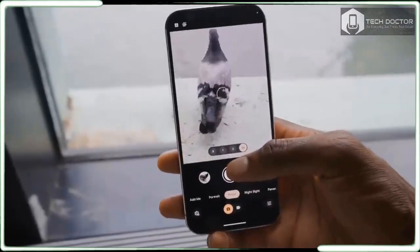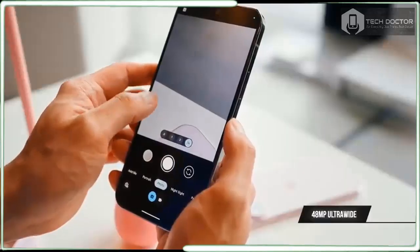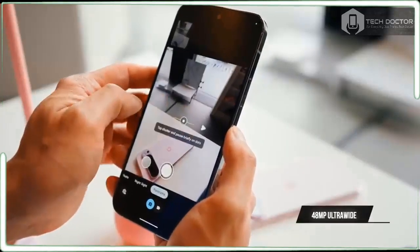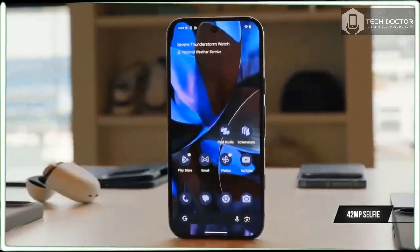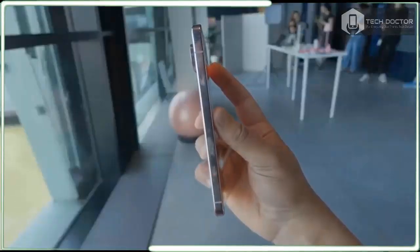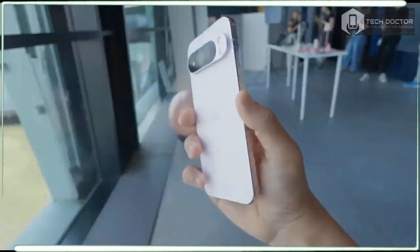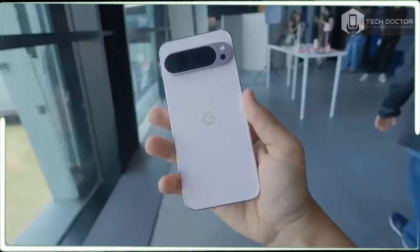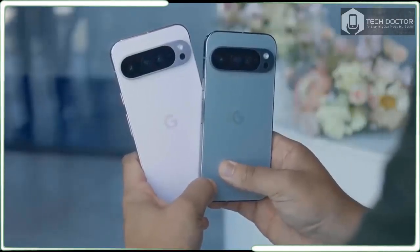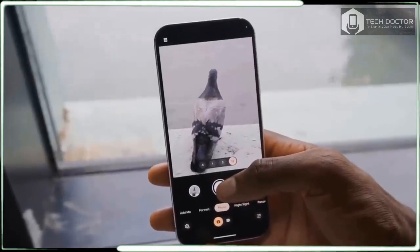This turns out to be a 50 megapixel main camera, 48 megapixel ultra-wide and 48 megapixel telephoto with 5x optical zoom. The latter spec is important because its rivals typically have a divide, much like how the iPhone 15 Pro gets a 3x optical zoom while the iPhone 15 Pro Max gets the better 5x one. So it's nice that Google's giving both phones the same 5x optical zoom.